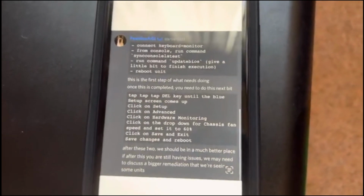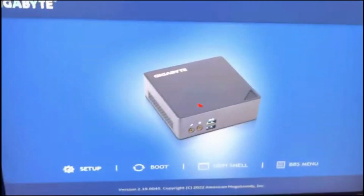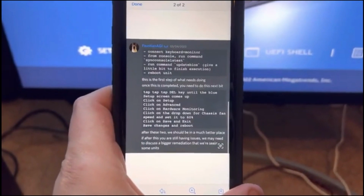Now the next step is to make sure that you run the update BIOS command before we do some restarts here. So all you do is update BIOS, and then you give the device a reboot. When you reboot the device, you want to continually hit the delete key until a setup menu comes up. So while it's rebooting here, as long as you hit the delete key correctly, you'll get this setup screen ready to go, and you're going to then select setup down at the bottom right.